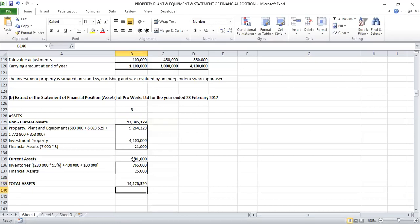Right. So this is how we prepare the asset section of the statement of financial position. The equity section is just like the one that we did last week. It's what we had on the statement of changes in equity. That's what we include when we are doing the equity portion.